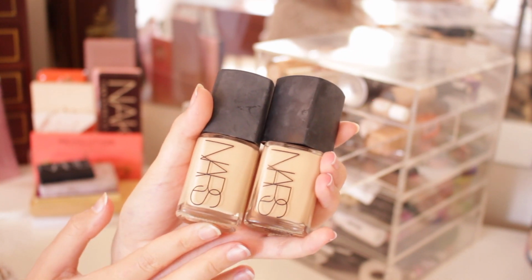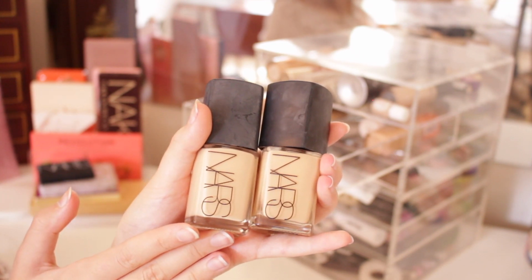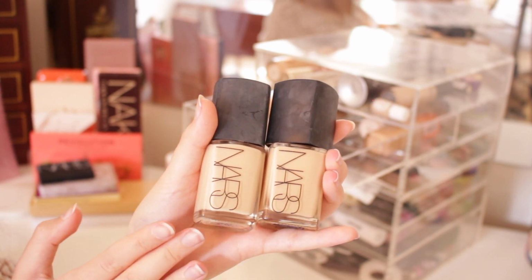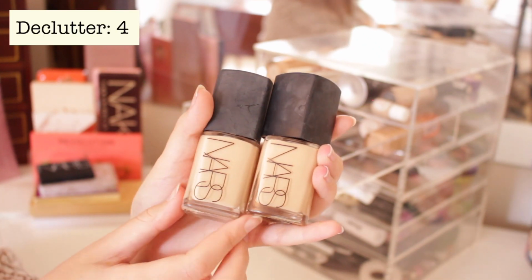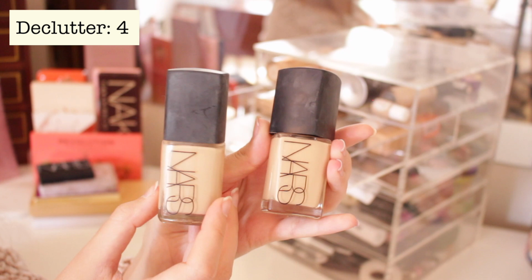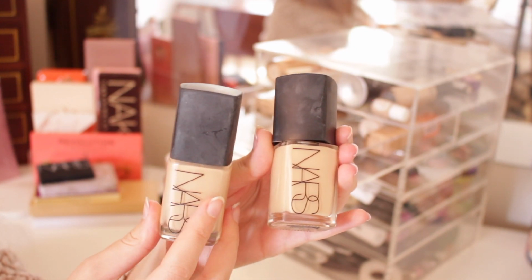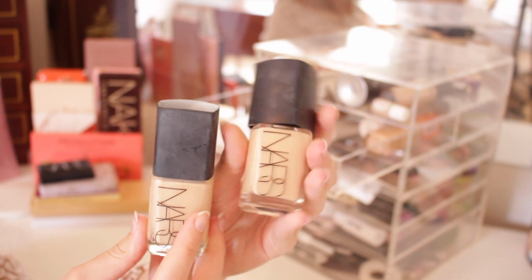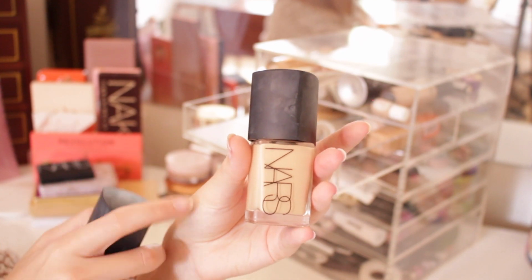Right, and then last but not least, I have my Nars Sheer Glow foundations. This was probably the first high-end foundation I ever bought, and it immediately became my favourite. However, I just don't tend to wear a lot of coverage nowadays, so I haven't reached for this in so long. I do think I'm going to get rid of Deauville. So I have Deauville and Fiji, as I bought Deauville to start with and then realised it was a bit too light for me, so Fiji is my correct shade. So I think I might get rid of Deauville and keep Fiji.